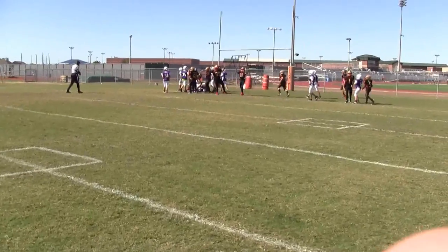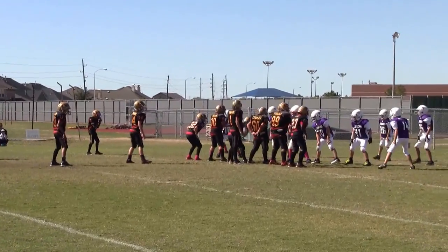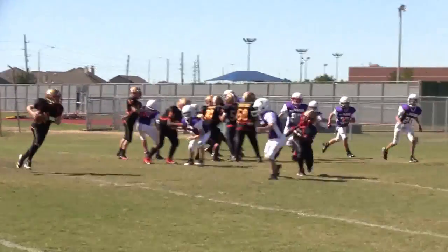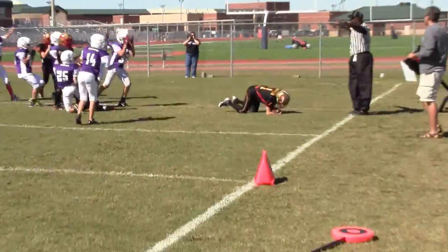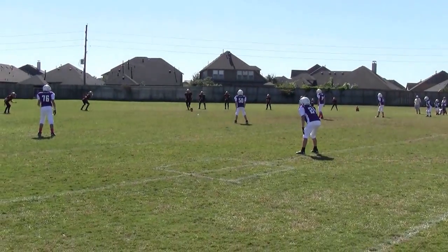That's a touchdown. It'll put the Lions up 6-0. This is an extra point attempt. Come on, Caleb, get it! You got it! It's no good. Score remains 6-0.